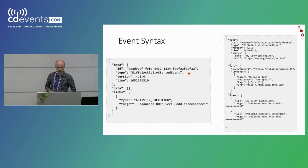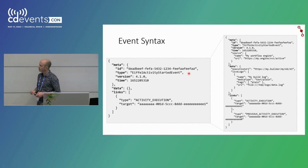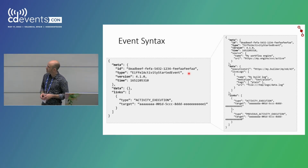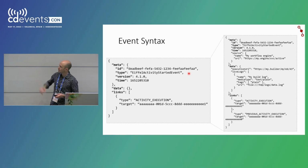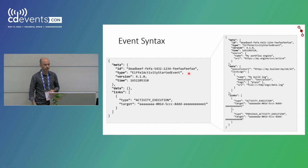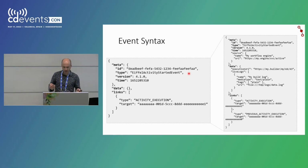Then you have the data object, which is different for each event type we have. Depending on event type, there could be different mandatory and optional properties in the data object. And then we have the links object here, which I will explain a bit more in detail soon.